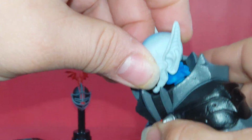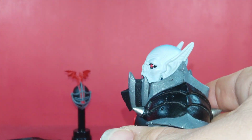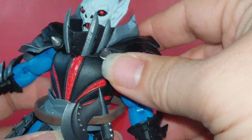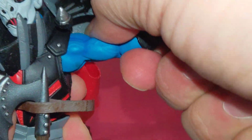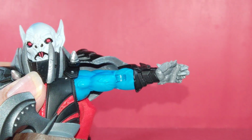He looks up. Oh god, the piece keeps falling out. He looks up just that much. The pauldrons do move separately, so he can move his arms about that much, maybe a little higher, because the joints are really tight on him. I must say, very, very tight on him. So it goes up about that much.